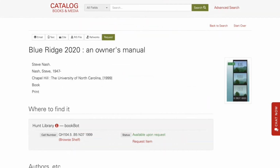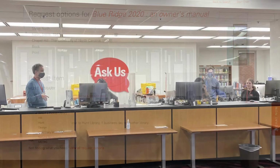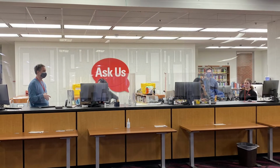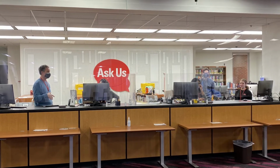Getting an item from the BookBot is very simple. If an item is in the BookBot, click the Request Item link from the book's record page. You will next be asked for your preferred pickup location. Items from the BookBot will be ready at the Ask Us desk at the Hunt Library within 1 hour of request, or at another branch in 1 business day.